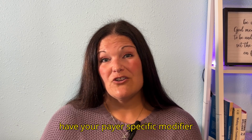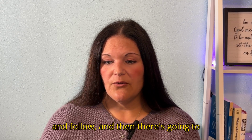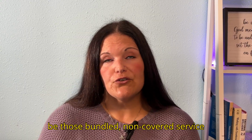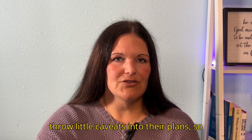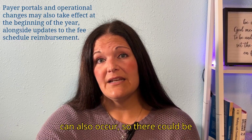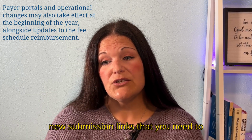Then you have your payer-specific modifier requirements that you need to know about and follow. And then there's going to be those bundled, non-covered service changes that all the payers like to throw little caveats to their plans. So you have to stay on top of that. The payer portals and operational changes can also occur. So there could be new submission links that you need to use.